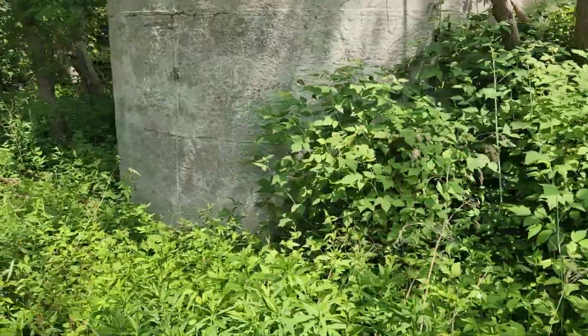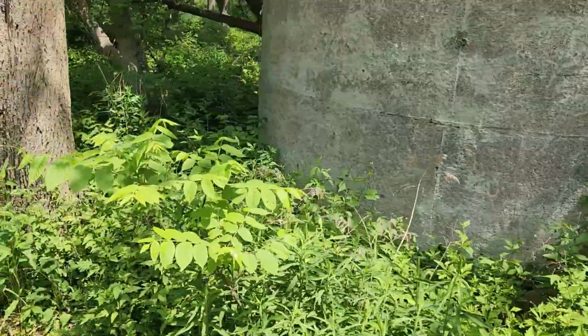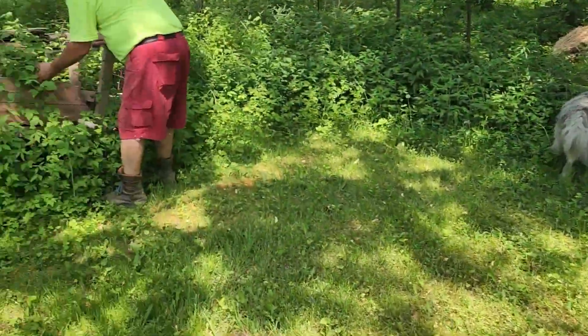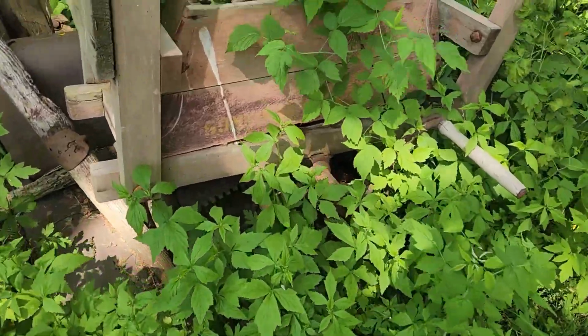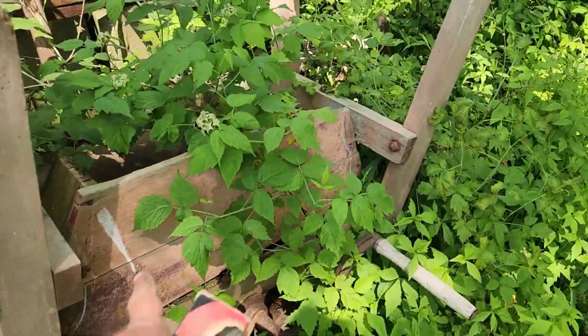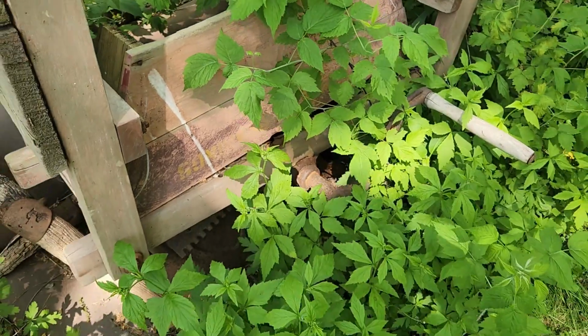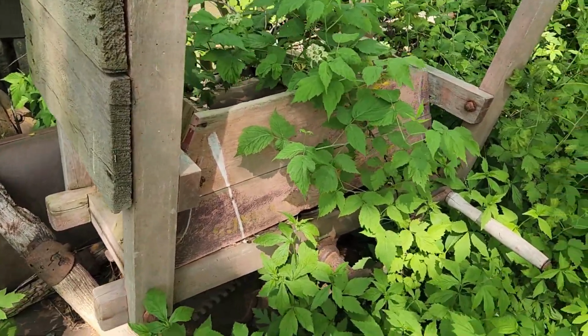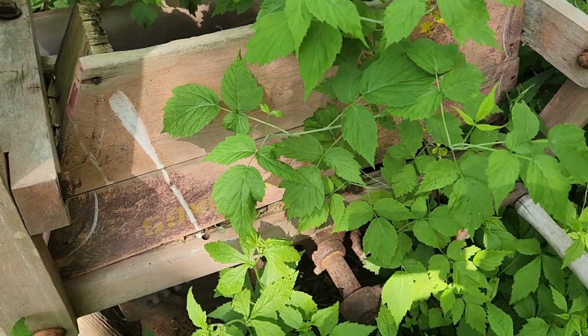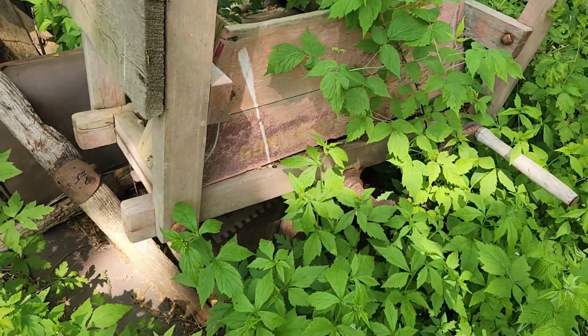This is the old... Getting covered in these raspberries, or is this, be careful, that might be poison ivy. That's raspberries. Oh, okay, there you go. Poison ivy smells. Actually, I was just going to ask you, am I going home with poison ivy today? Oh, hopefully not. We haven't really had any issues.